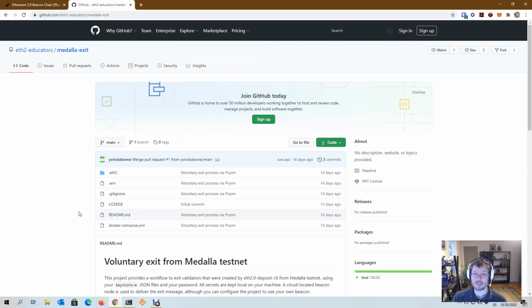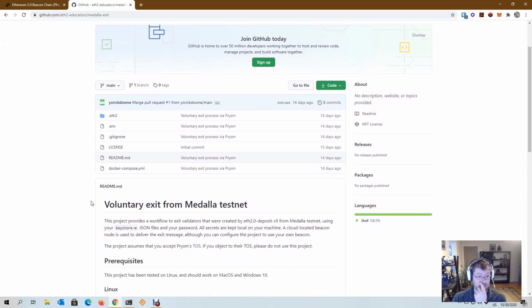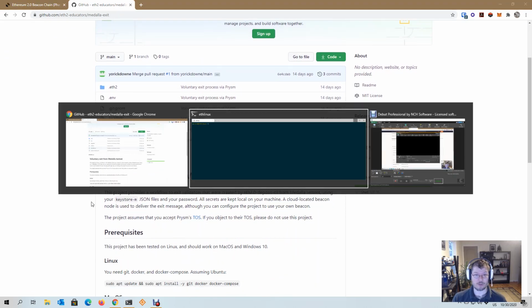What this tool does is it takes a keystore-m, it grabs a Prysm validator, imports the keystore into a wallet in there, signs an exit, a voluntary exit message, sends that to a cloud beacon, and then exits and destroys the wallet. So very, very simple to use. Okay, I'm going to show you how to do that.